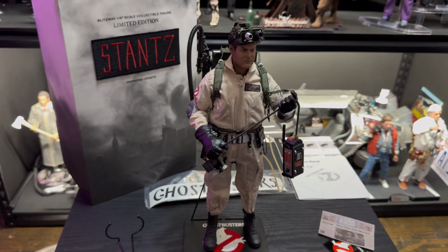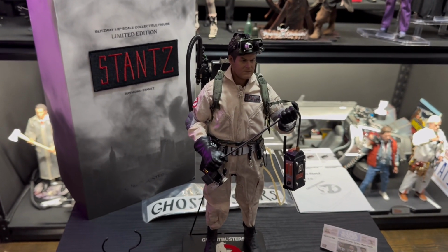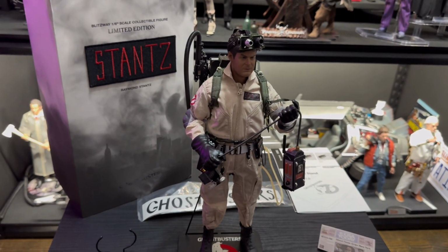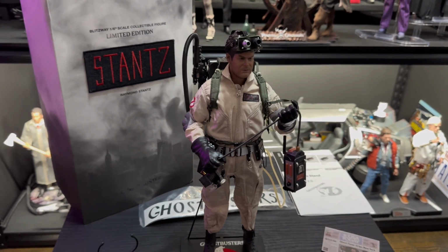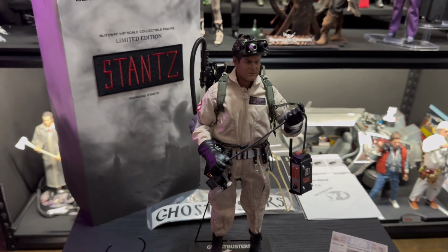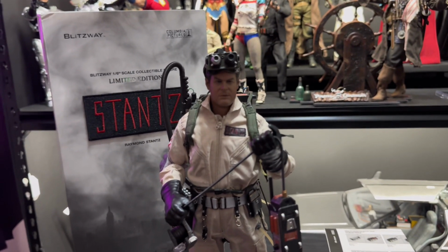I should have Peter Venkman here, and at the time of filming this, we're in the middle of Chinese New Year, so I'll probably have it in another maybe 2 weeks. So I'll definitely do another video with Peter, just a quicker video like this. I'll have them side by side, and I'll have Peter in a different pose. But once again, guys, this is Ray from the Blitzway Ghostbusters.